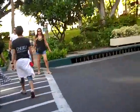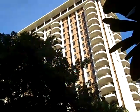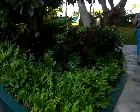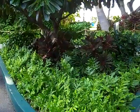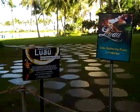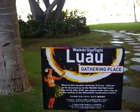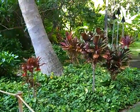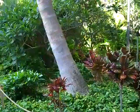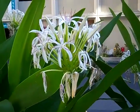And this is the Lagoon Tower. All the trees will be happy in Dubai today. So this tells us that we come here and then we walk back. Very lush grounds.